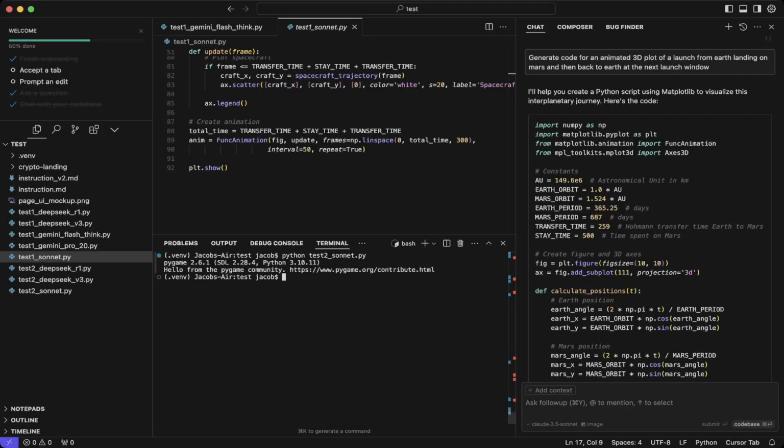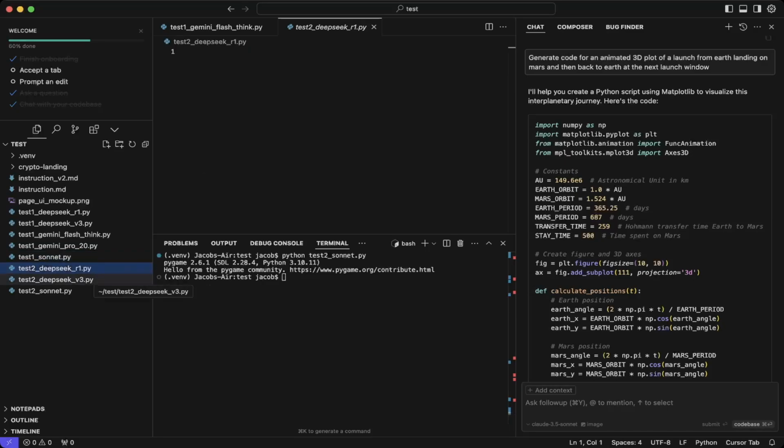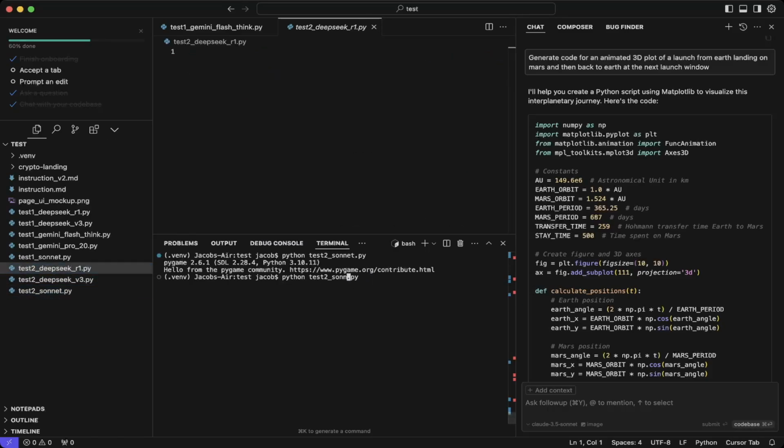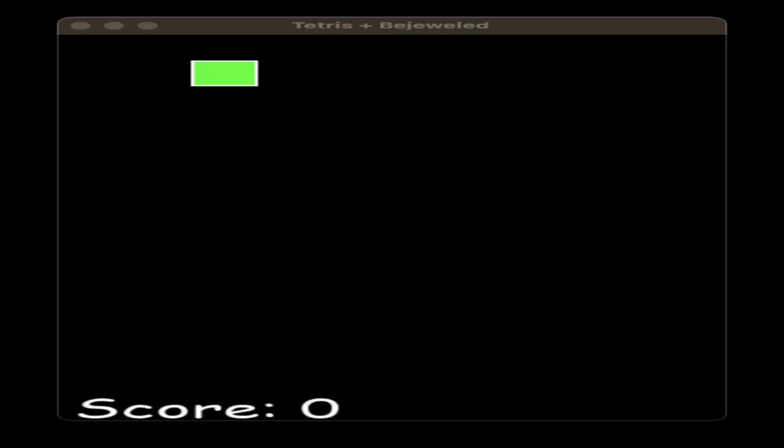You can see that we also did the test for the second question using DeepSeek R1, DeepSeek V3, and Sonnet. DeepSeek R1, you can also try it. For some reason, it just didn't work very well. You can see DeepSeek R1.py, let's give it a try. Actually, let's try the V3 version first. Probably you can see the DeepSeek V3 for the second question. As you can see, it didn't really work. Even though it generated a game, the game doesn't look right.